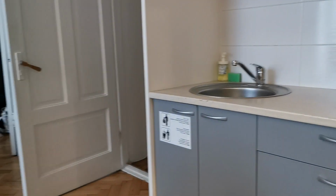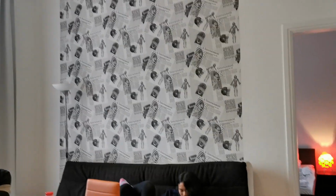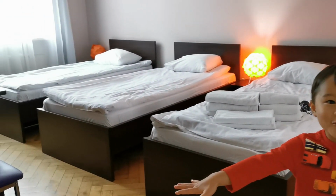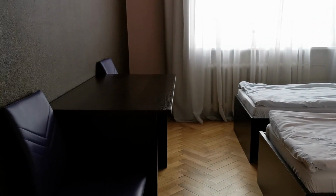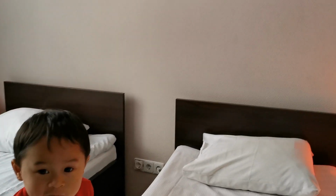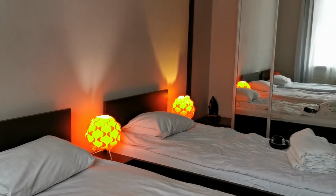Go to the second bedroom. Second bedroom over there. There, another three beds, with a table, with very nice, lovely paintings, and chairs, and a big round window. And you have very nice, lovely wardrobes.